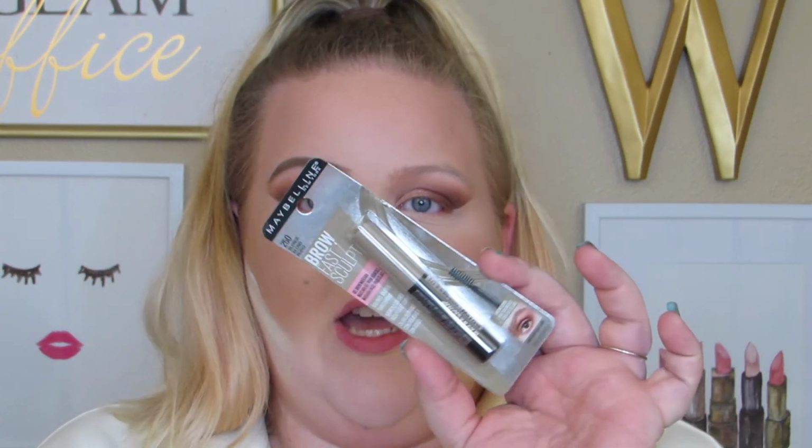So before moving on to the other brow, I am going to be using the Maybelline Brow Fast Sculpt Gel Brow Mascara. I also got the shade Blonde in this. Y'all know I love me some brow mascaras, and I'm interested to see what kind of spoolie this has. Alright, let's go ahead and open it up.